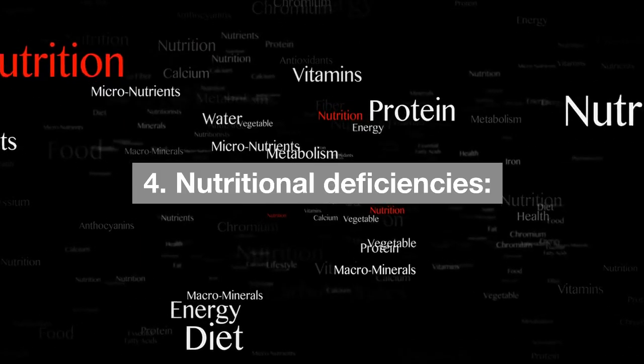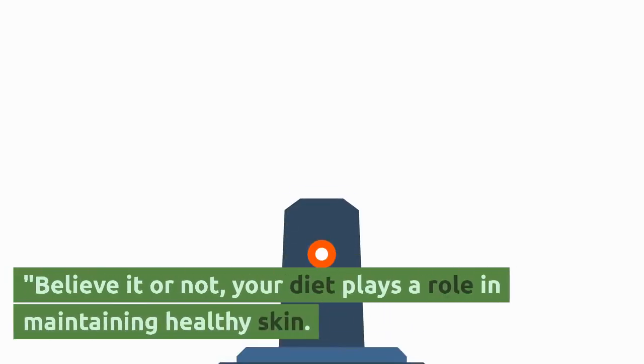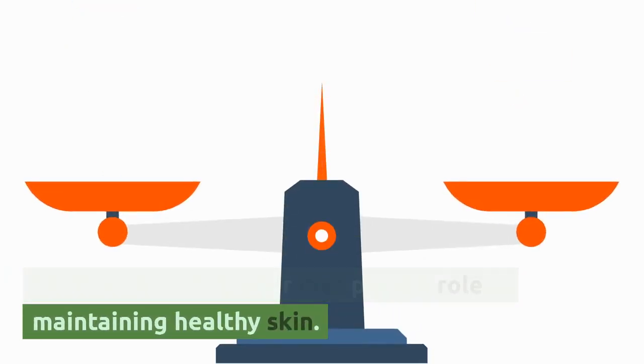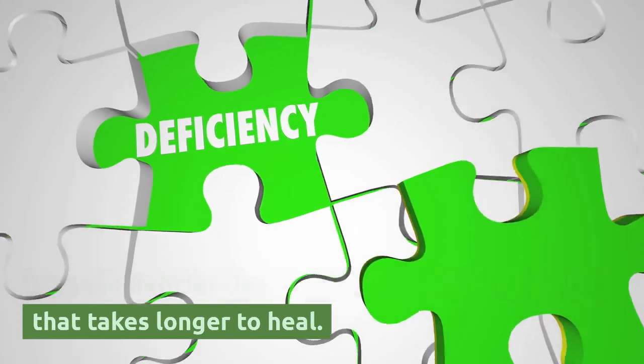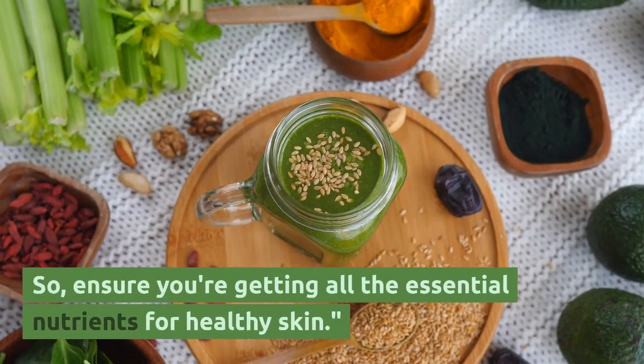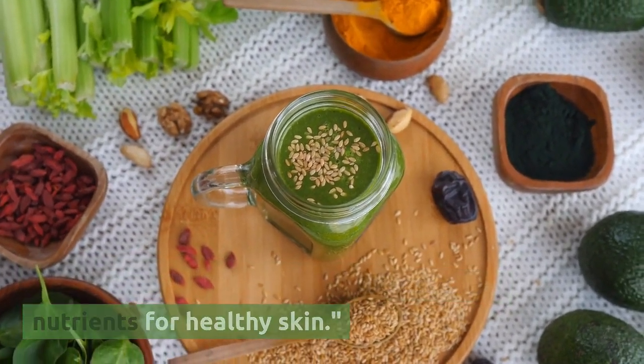4. Nutritional deficiencies. Believe it or not, your diet plays a role in maintaining healthy skin. Vitamin deficiencies can lead to dry and itchy skin that takes longer to heal. So, ensure you're getting all the essential nutrients for healthy skin.